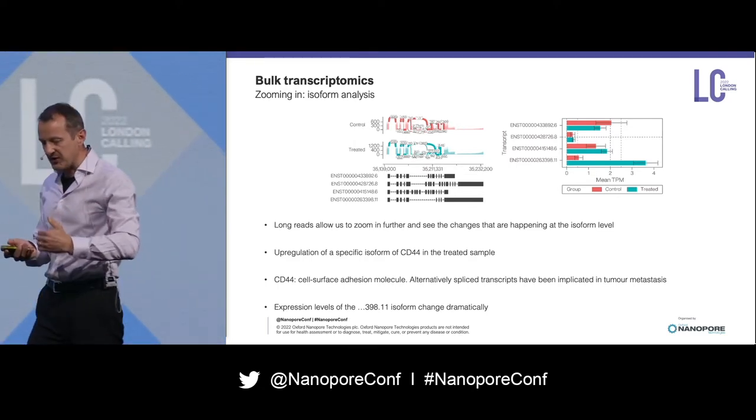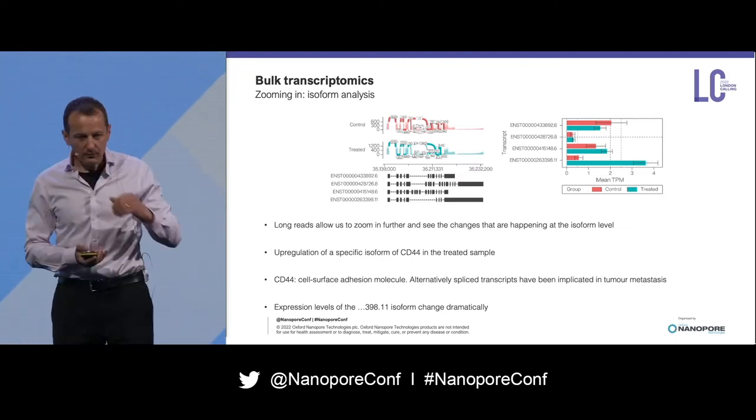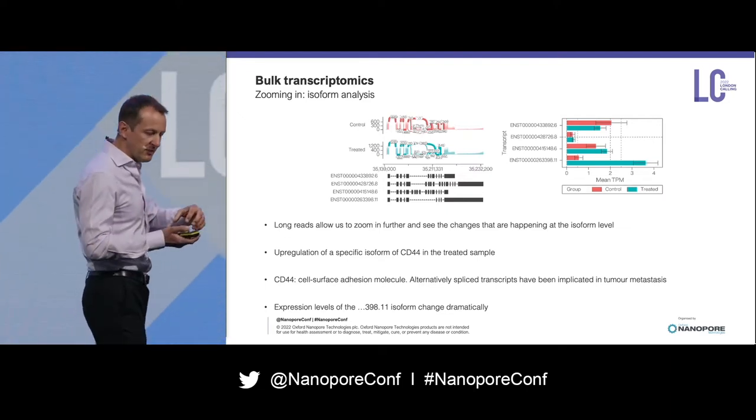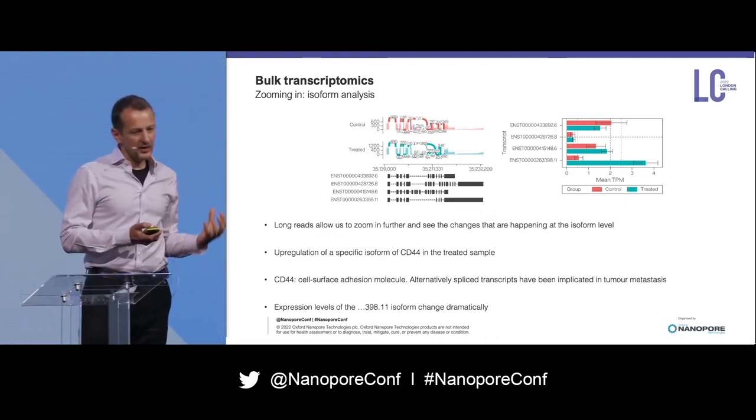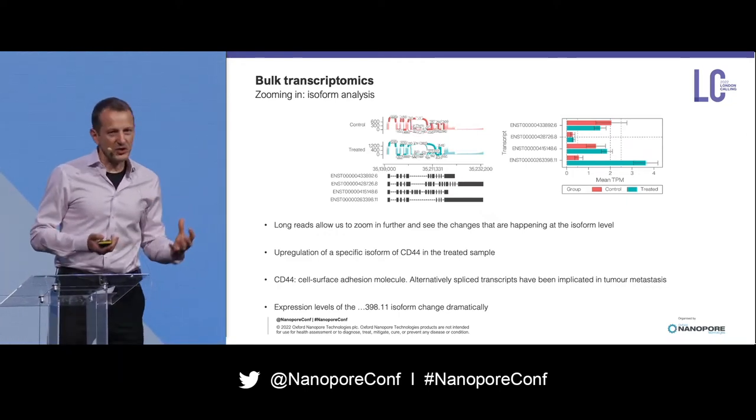Okay, so we started off with a very zoomed out way of looking at the RNA in the cell, which is the bulk gene expression. We've zoomed in and have started looking at the bulk isoforms, but we can zoom in even further and look at expression level on a single cell basis.